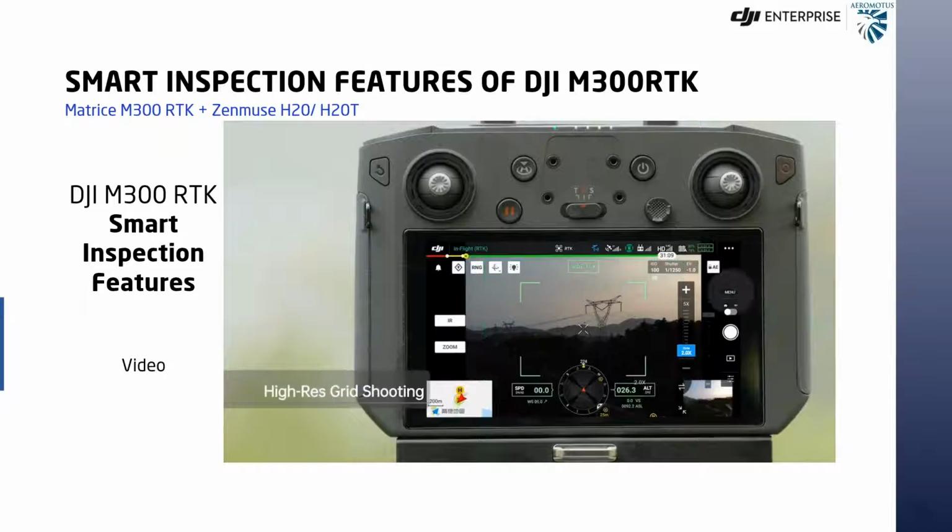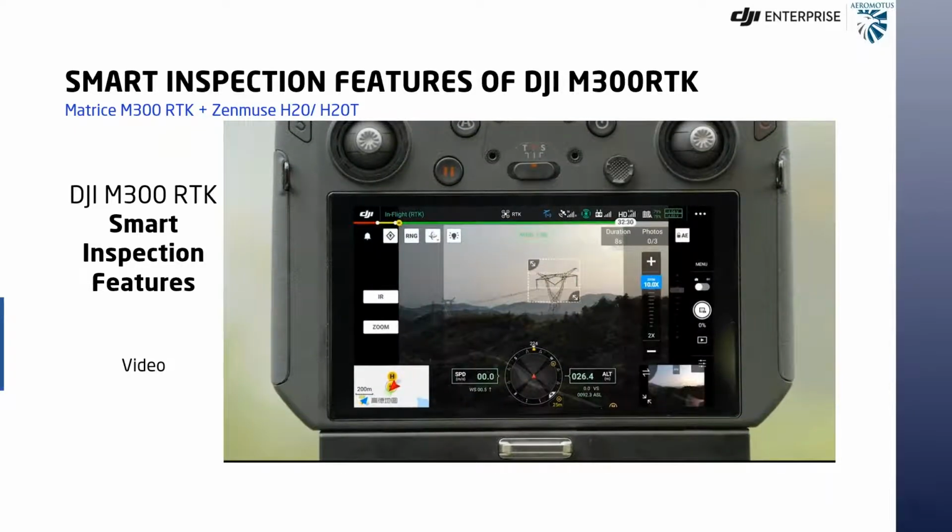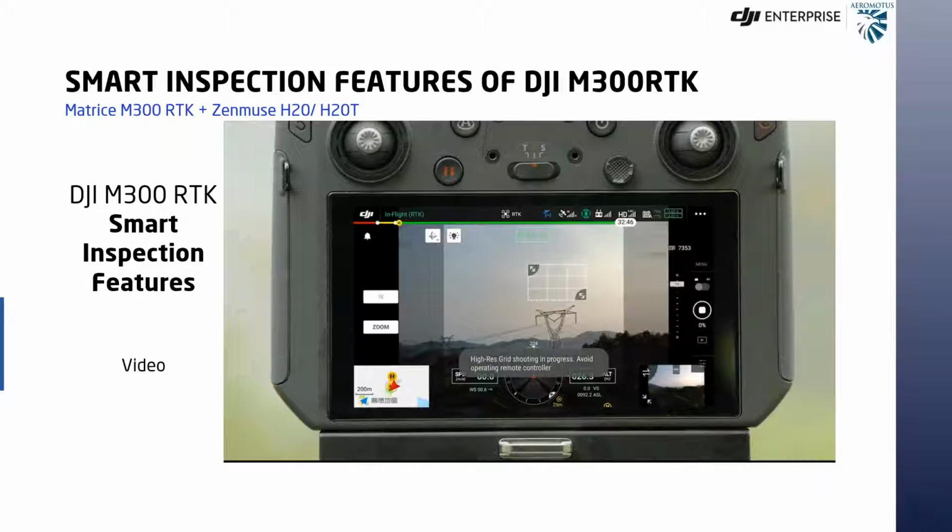Tap Menu on the right side of the screen. Select High-Res Grid. And a rectangle shooting box will appear in the wide-angle camera view. Tap to select a subject. Drag the box to a proper place and zoom to adjust its size. The camera will calculate how many photos need to be taken according to the zoom. Tap the shutter button and start auto shooting.